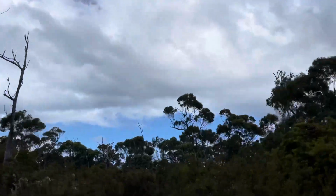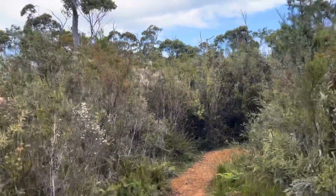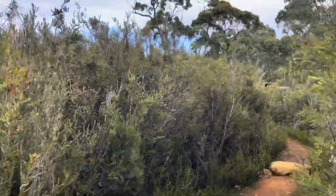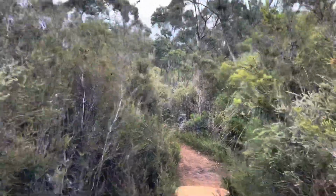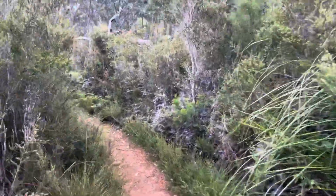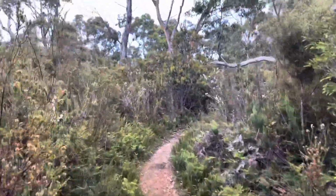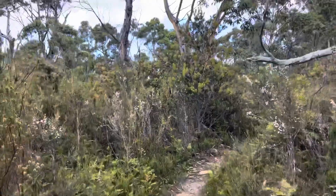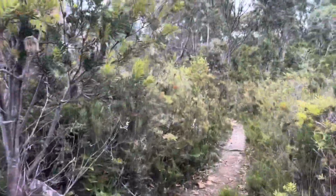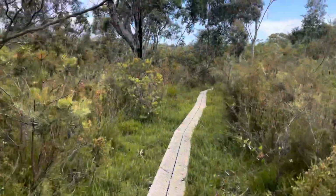Weather's a bit iffy. Last night I checked the weather forecast for Port Arthur. It said tomorrow would be sunny. This morning when I looked, I thought, well, let me look at the satellite. I looked at the satellite and I was in South Australia. So it's only just dawned on me, there must be a Port Arthur in South Australia, and I checked South Australia's weather for tomorrow. So fingers crossed, it's half decent. Goody, some boardwalk.